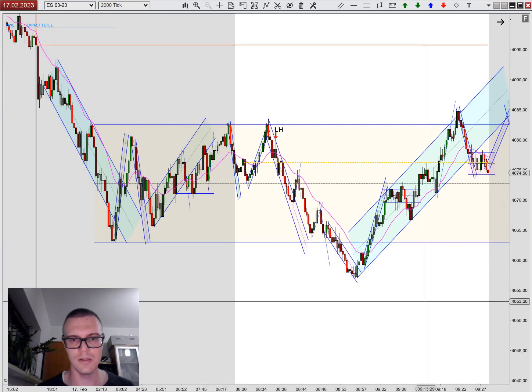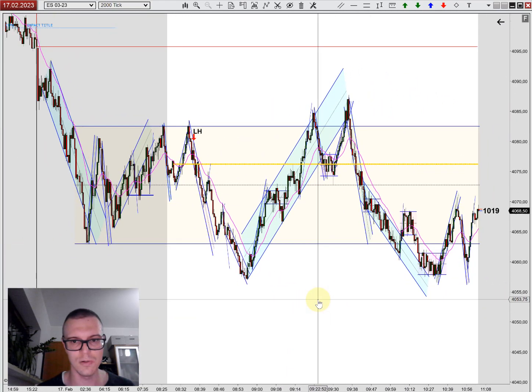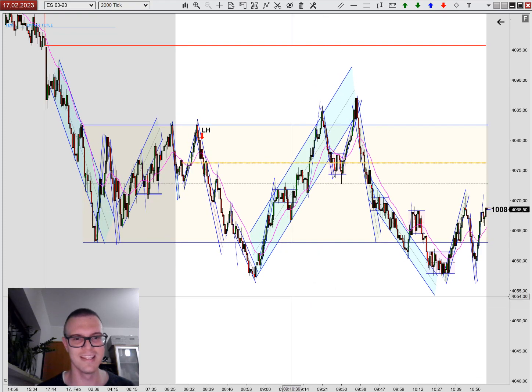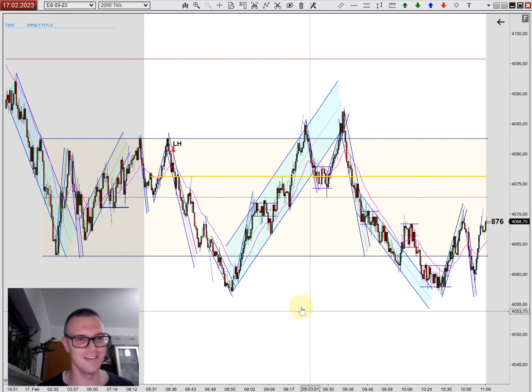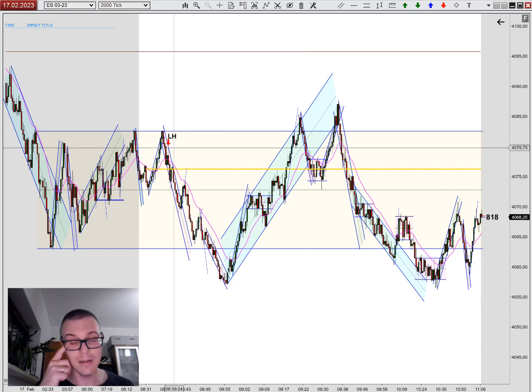Let me zoom out here a bit. I have to zoom out a lot because the screen is so small, so that you can see everything. Right now I think you see nothing because it's zoomed out way too much. So only one setup here.